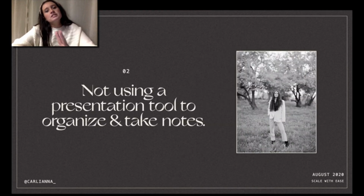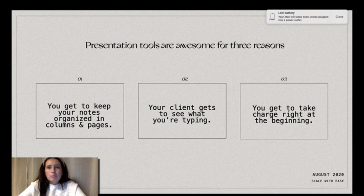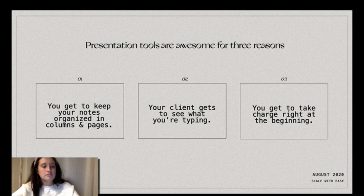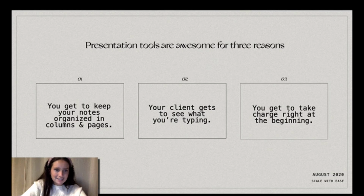And then problem number 2 is not using a presentation tool to organize and take notes. Guys, this is another really, really huge problem. Presentation tools are really awesome for 3 reasons. The first is that you get to keep your notes organized in columns and pages.